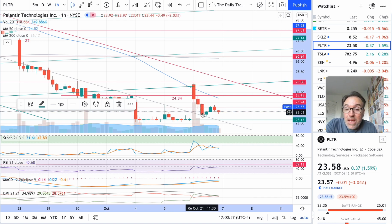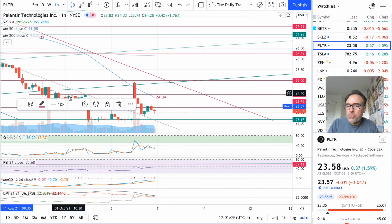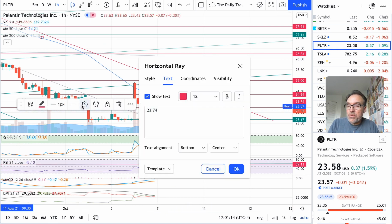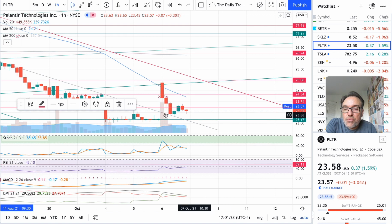Second hour, third hour, then things started to recover a little bit. So we have 2 green candles. So we went above, and I have this resistance here. I'm just wanting to make sure which one. 23.74. Okay. So we tried to cross 23.74. We closed above it, but could not maintain it. But the last hour here has some buying pressure.